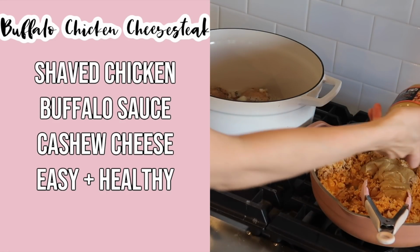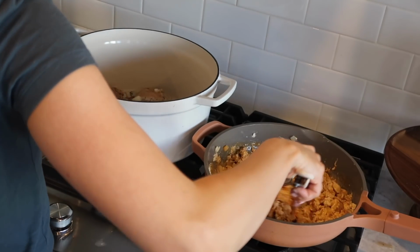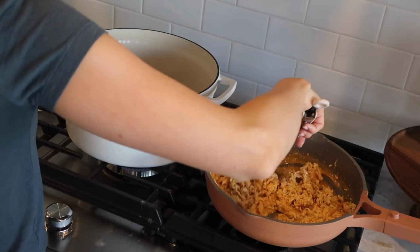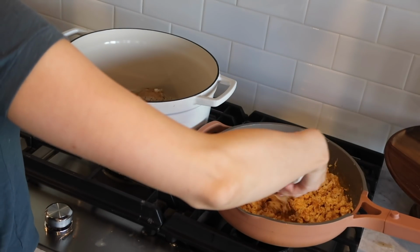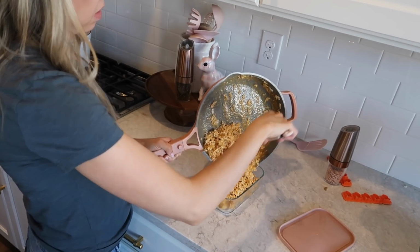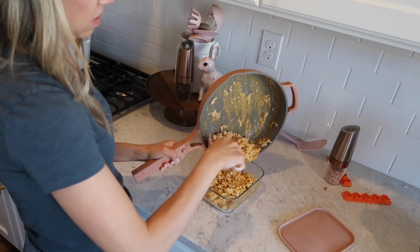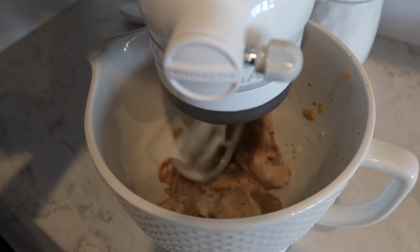Even Chris likes it, and he's somebody who loves just regular cheese, and my sister, I got her on cashew cheese too. It really is so good. It tastes like queso without being too much dairy, because there's no dairy in it, but you know what I mean. The buffalo sauce I'm using is also dairy free. We're not dairy free, it's just we like to do some things dairy free and some things with dairy.